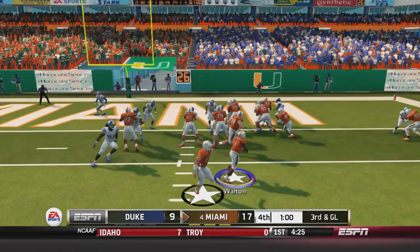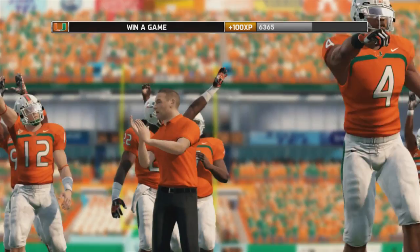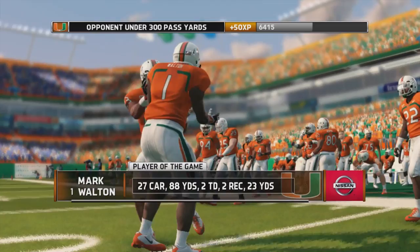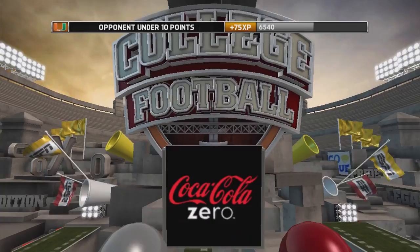Mark Walton would find his way into the end zone again. On this drive alone, 7 carries for 24 yards. We're going to go ahead and draw the curtains on Duke. I know this game doesn't look great on the scoreboard, but trust me, this one was about learning some plays, just trying to give us some versatility. Mark Walton is going to snag player of the game for his 2 touchdown runs, but don't for a second think that Malik Rosier wasn't the true player of the game. Malik had a crazy game against Duke.